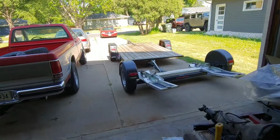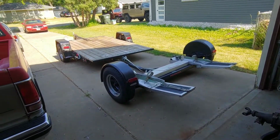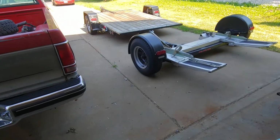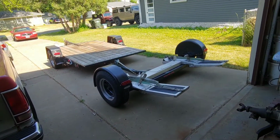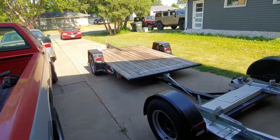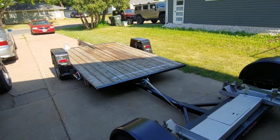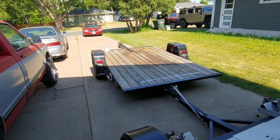Ooh, the tow dolly is done though. Repainted, rewired, all the shenanigans. Painted rims, good tires. Oh yeah, that's great. That pile of junk, I need to bring that back in there. Fix some oopses.